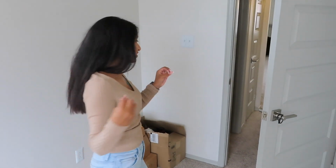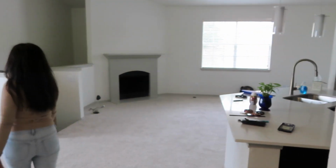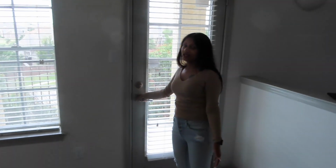So then, guys, oh, my favorite part of the whole entire house. What is our favorite part, guys? Can you guess, guys? Where is my favorite part of the house? This is my favorite part of the house. So this door. Wow, guys, we even have the balcony.